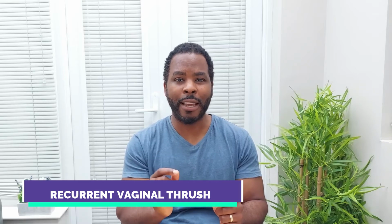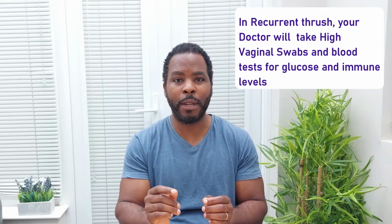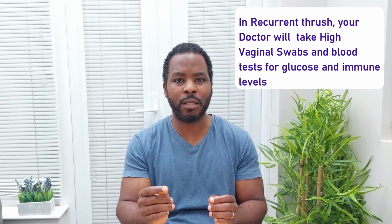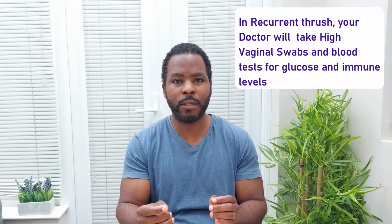Now, if you have recurrent thrush, which is yeast infection more than 4 times a year, you definitely want to see your doctor for an examination and vaginal swabs. Your doctor might also want to do blood tests such as blood sugar for diabetes, or blood tests to check your immune system. As I said, if you're diabetic or you have conditions such as HIV or on certain medications like steroids, contraceptive pill or antibiotics, then you might be prone to having recurrent thrush.